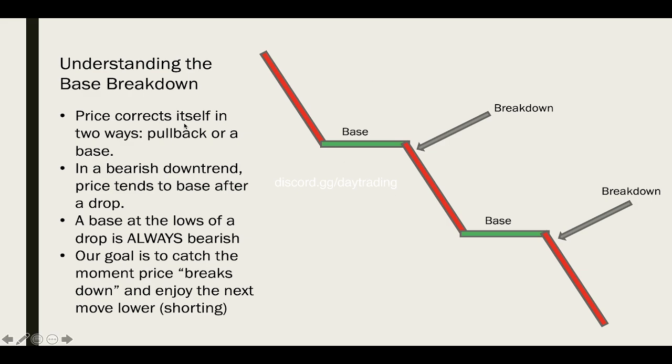As we know, price corrects itself in two ways, either a pullback or retracement, or a base. So we have a drop, right? Let's say this is a downtrend. It's clearly a downtrend. We have a lot of bearish momentum. There's a lot of selling pressure. We have a drop and we consolidate at the lows. It wants to continue lower, but it needs to correct itself first. So it corrects itself through the base. We're chilling at the bottom of this drop before right here we have that breakdown. We short it. We have a nice move lower, right? We short it right here once it's breaking below this base. That's why it's a breakdown.